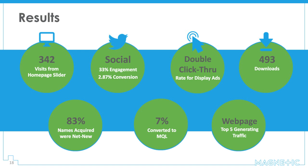83% of the people who downloaded the report were net new to Magnetic, and 7% of the people who downloaded the report eventually converted to a marketing qualified lead. And maybe one of my proudest stats as a demand gen marketer is that 8 months after the launch of our ebook, our landing page is still one of the top 5 web pages generating traffic for Magnetic's website.